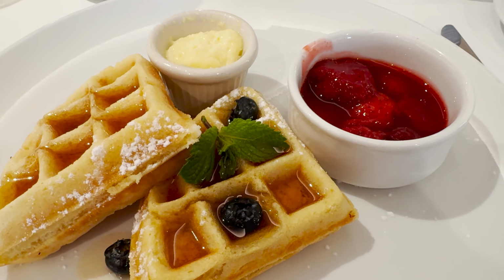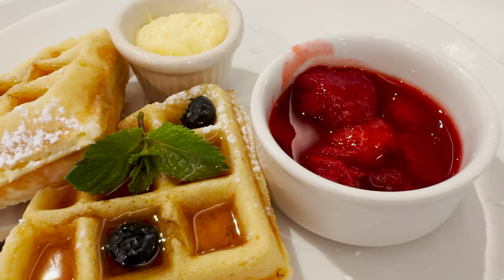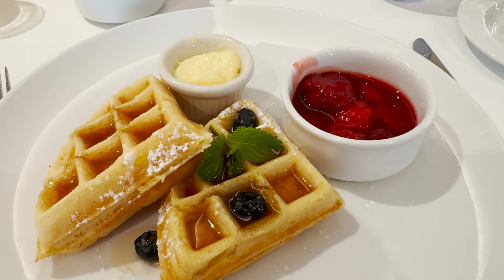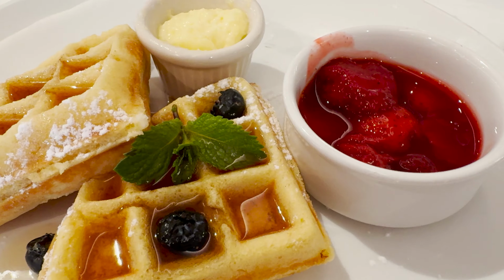This is my second course. I went for the Belgian waffles with maple syrup and strawberry compote. Let me give you the scores for the waffles. Very, very nice indeed. I really enjoyed it. They were great taste, very fresh. They weren't just from the grill off the side, they were cooked fresh.